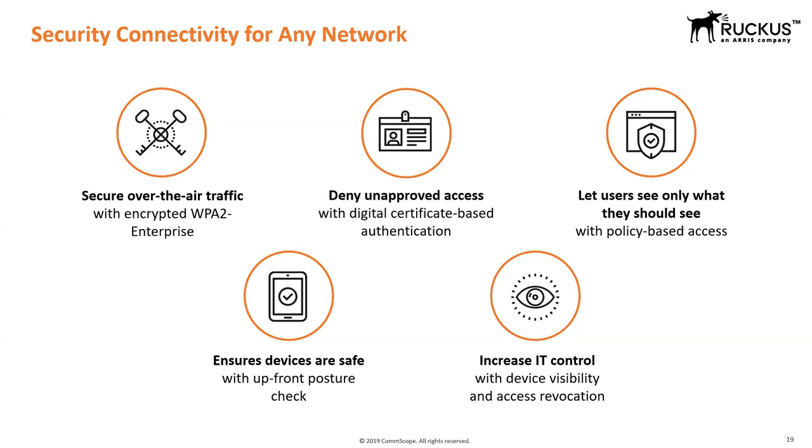So one thing of any network, right, is encryption. Over the air, WPA2 Enterprise, EAP-TLS is the best. Certificates are always the best way to encrypt your network.